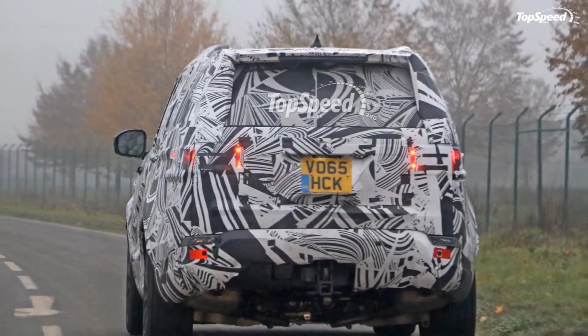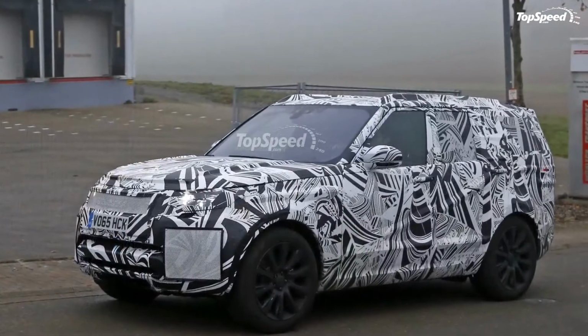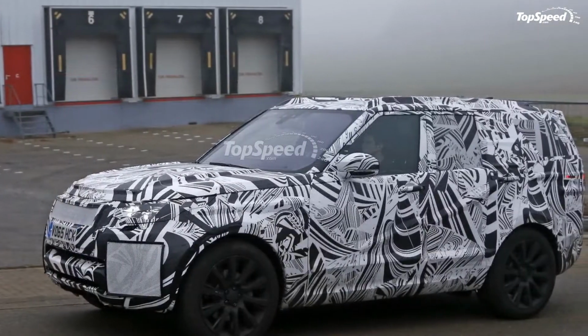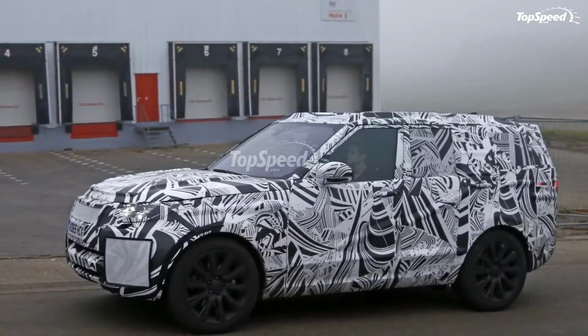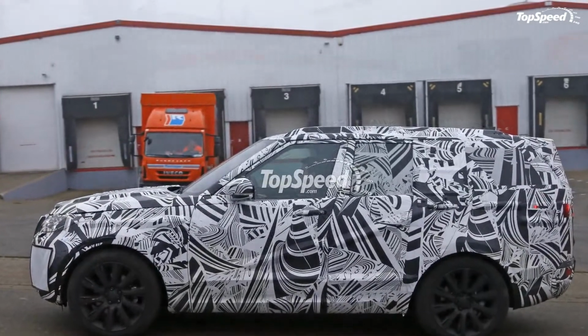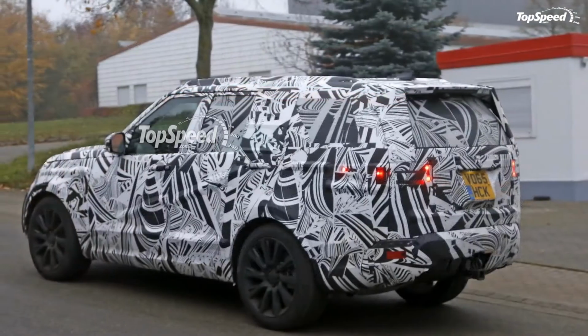Land Rover's Terrain Response 2 system returns as well, offering driver-selectable modes that customize how the Discovery reacts to various ground and weather conditions. Increased ground clearance and water fording depth combine with Land Rover's new All-Terrain Progress Control, or ATPC, which acts like a low-speed cruise control for off-road situations.